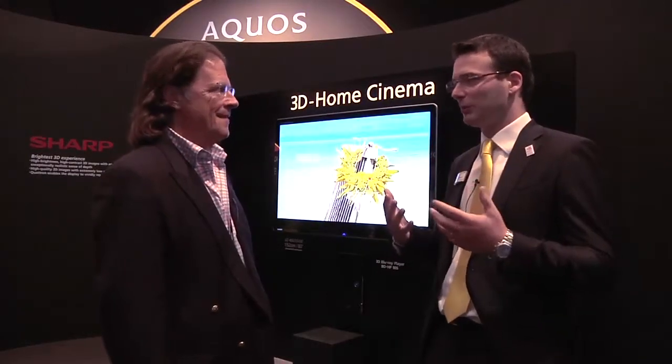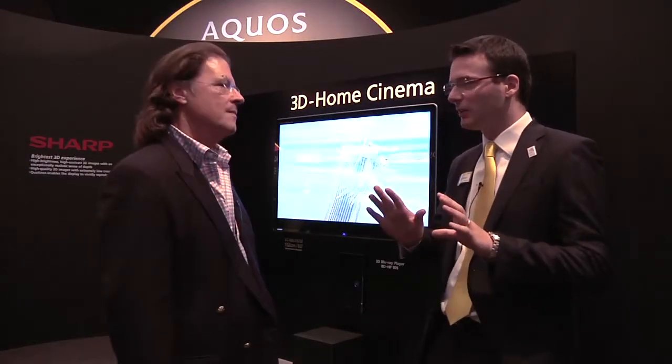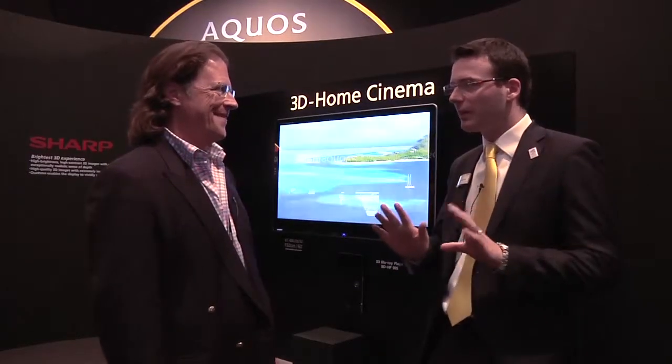Then at Sharp we have developed a number of technologies which allow us to reduce what we call crosstalk. So that's when your brain retains two images that are meant to be actually separate to create the 3D effect. So you have a bit of fuzziness or blur in the image. But because our pixels respond very quickly and we have a special scanning backlight, it means that we are reducing this crosstalk effect. So images look really crisp, really clear, and there is no blur when you're actually watching 3D.